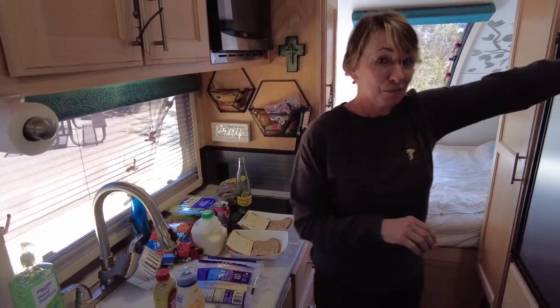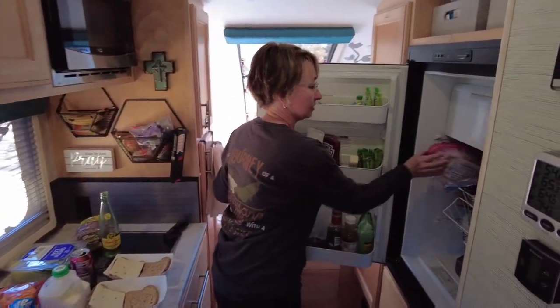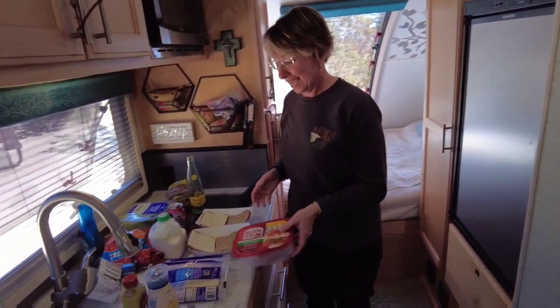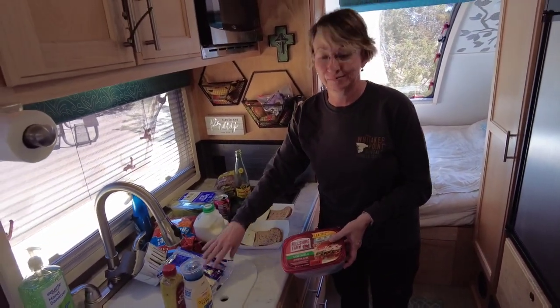So we are back at the camper. We're going to make some sandwiches, have a little bit of lunch, and then we are going to head out again for our second round.